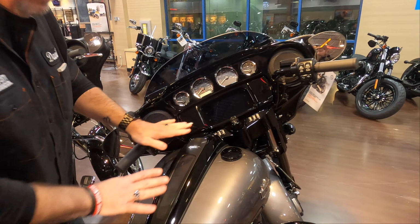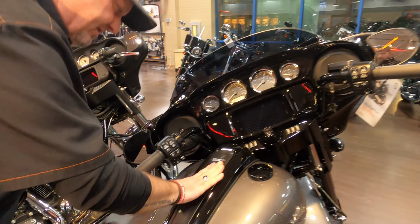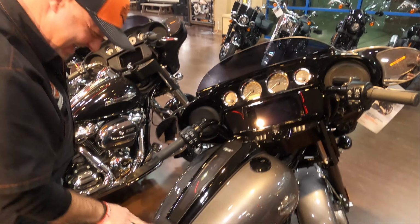I think it helps make this look just a little more sleek. That's beautiful, right? Yeah. Isn't that nice? I really like the greasy fingerprint on it too. Yeah. Mine didn't help.